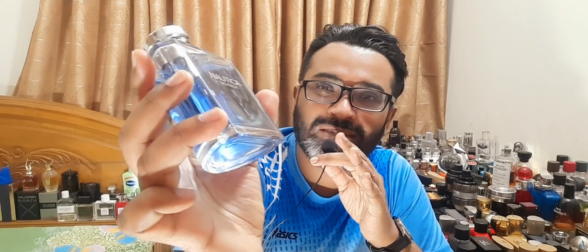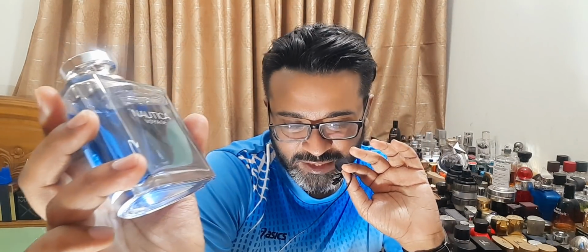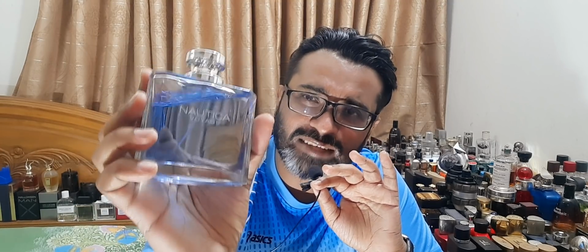Why is this one the best? Because this is the most affordable. In this price bracket, you cannot find a better fragrance than this value-wise. It's kind of salty, green apple, musky, oceanic water. But if you smell this, it's just a trusted buddy. I get decent longevity from this. It's so versatile. You can wear this even in the early days of winter. Nautica's Voyage is one of the best, hands down, blue fragrances.